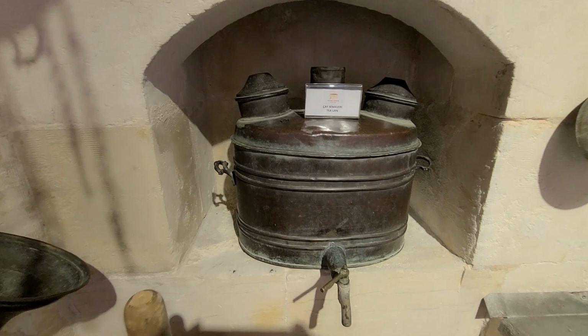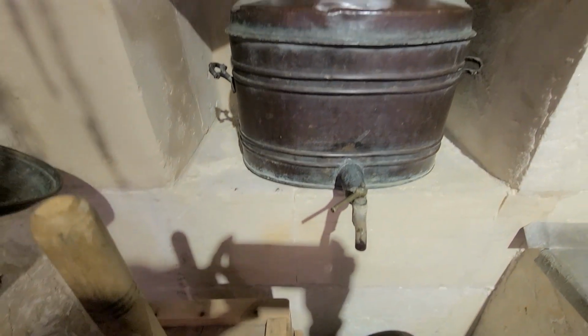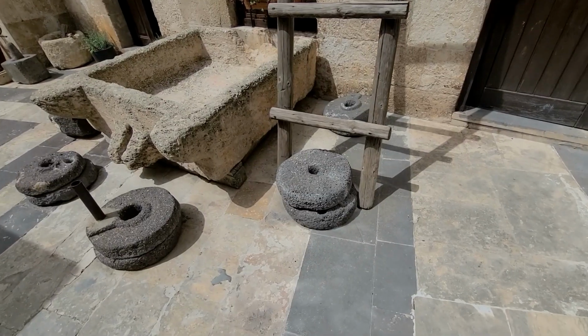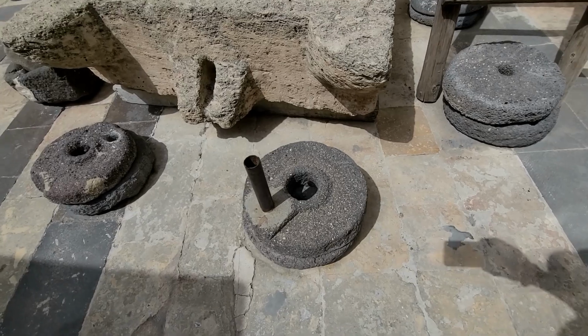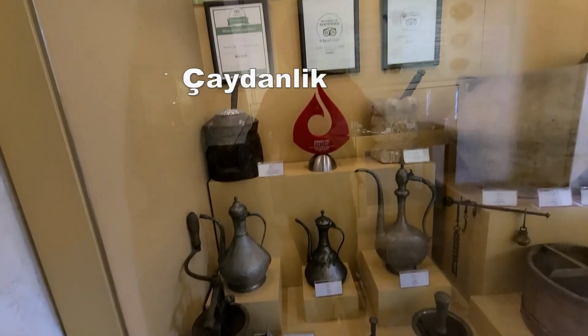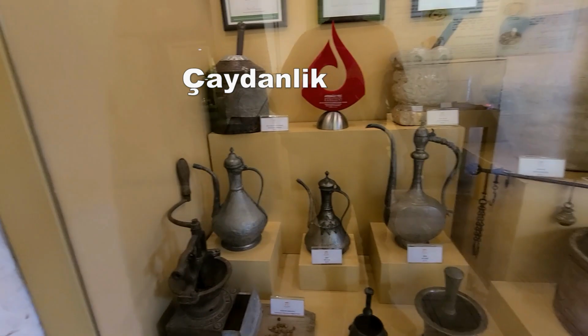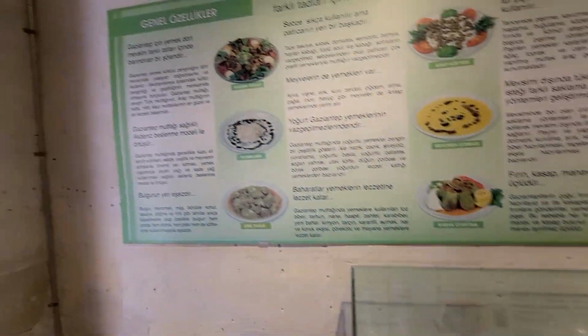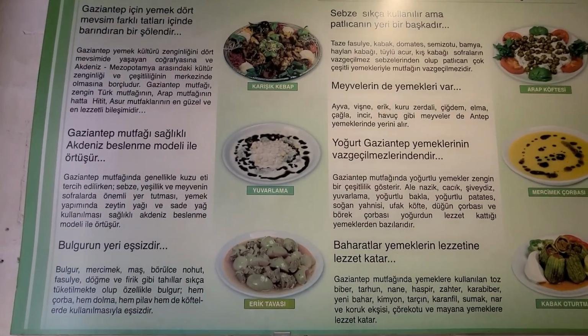Very old-fashioned tea maker, used to cook tea in that. These are flour grinding stones, or wheat grinding stones, I believe. Teapot, known as a çaydanlık in Turkish. Here are some special recipes, especially from Gaziantep.